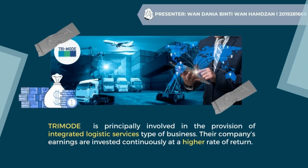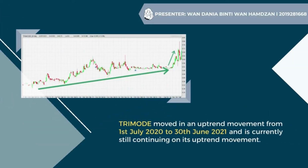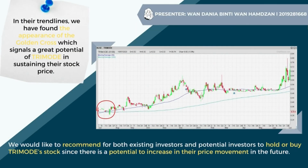As for the conclusion, Tremode is principally involved in the provision of integrated logistics services type of business. With that being said, their company's earnings are invested continuously at a higher rate of return. Based on our research, Tremode moved in an uptrend movement from 1st July 2020 to 30th June 2021 and is currently still continuing on its uptrend movement. In their trend lines, we have found the appearance of the golden cross, which signals the great potential of Tremode in sustaining the stock price.